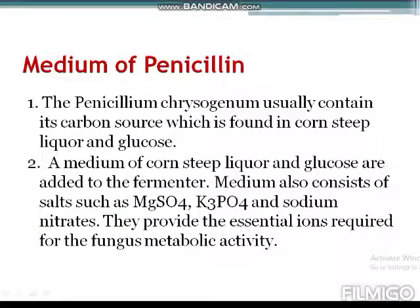Now, the medium of penicillin. The Penicillium chrysogenum usually requires a carbon source, which is found in corn steep liquor and glucose. A medium of corn steep liquor and glucose is added to the fermenter. The medium also consists of salts such as magnesium sulfate, potassium phosphate, and sodium nitrate. They provide the essential ions required for the fungus's metabolic activity.